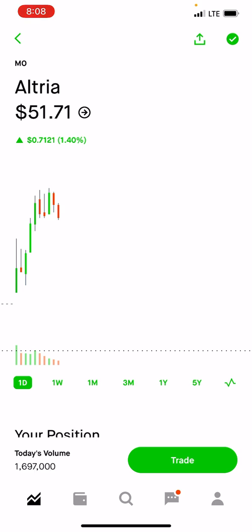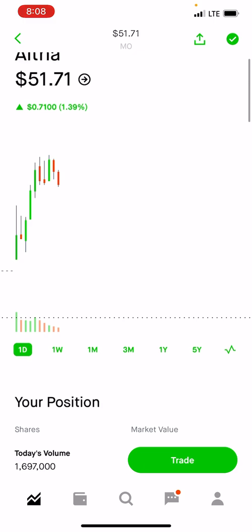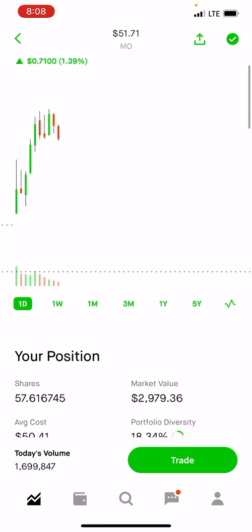Now, the reason I say to swing trade these bigger companies is that, let's say you don't catch the swing trade. Let's say this stock would have dropped down to $49, $48. Then I would wait it out until it comes back up.